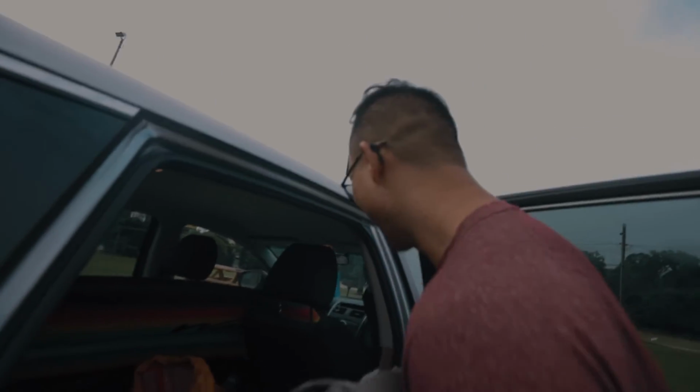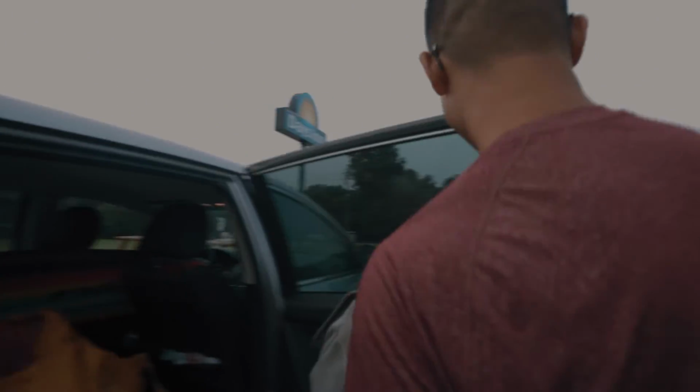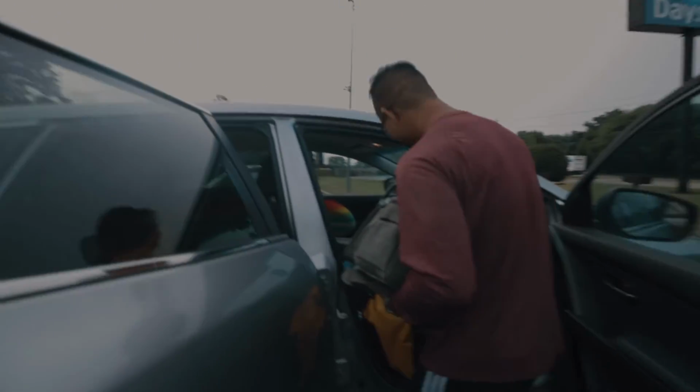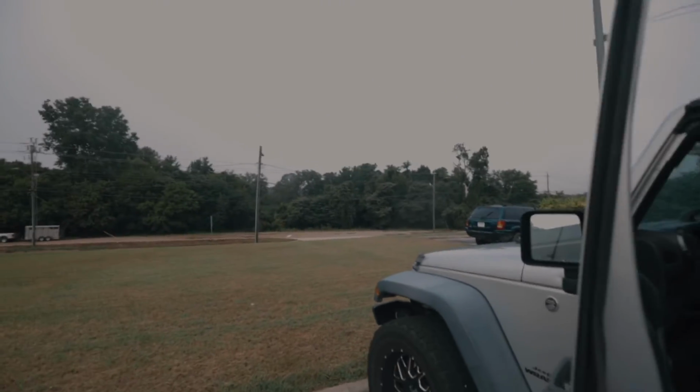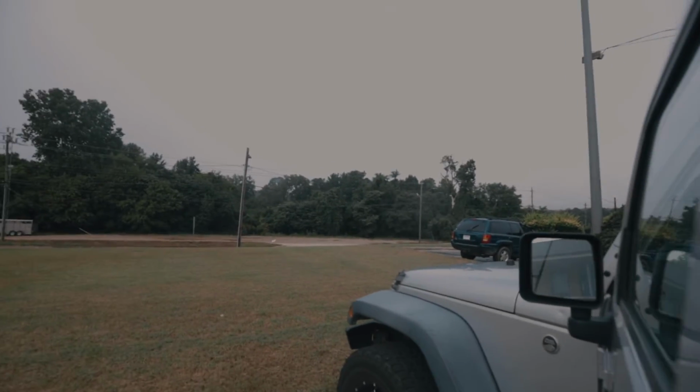Yep. Oh, the machete? Yeah, it's over here. So you'll see it in action a little bit, but we've been told a lot of times and recommended that we're gonna have to cut through a bunch of vines. So we'll update you when we get across the street.